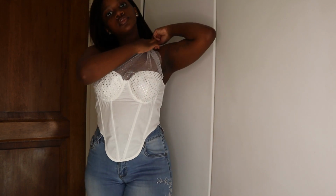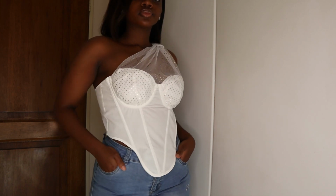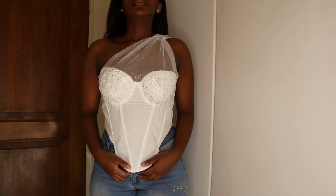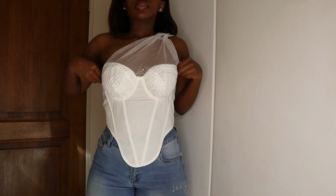Then the last item that I got, I think it's a stunner. The thing is, when I saw it on the site, I thought it's probably going to come here and be botched. But I got this cute corset that has this beautiful one shoulder situation, and I am obsessed with it. It fits good, it looks good. I'm not looking at it wondering what they were trying to do here.